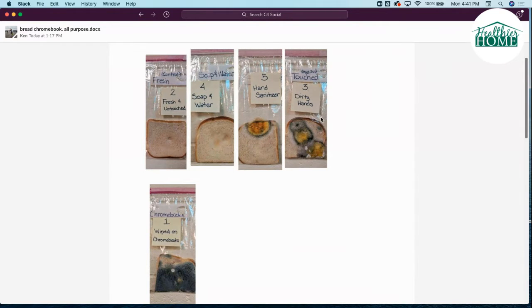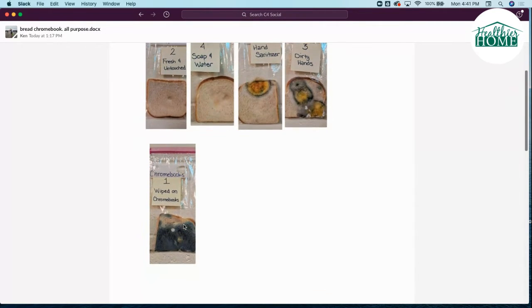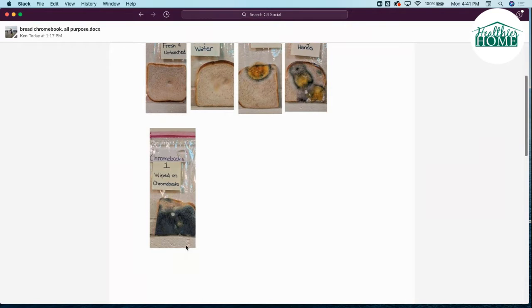And for all intents and purposes, I'm not sure I'd want to eat a sandwich that was a dirty hand or a sanitizer hand. Either one. Oh. So that kind of is what it is. So then we move to the bottom. This is the thing that should kind of get people's attention.